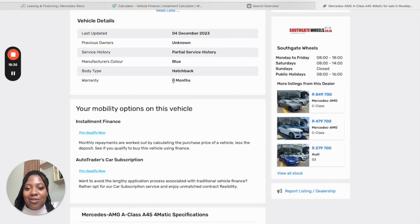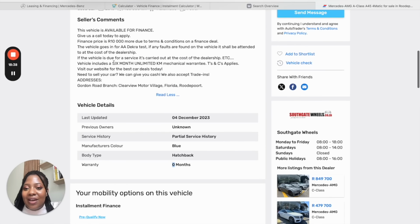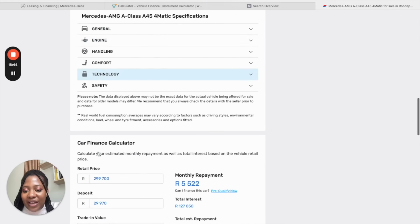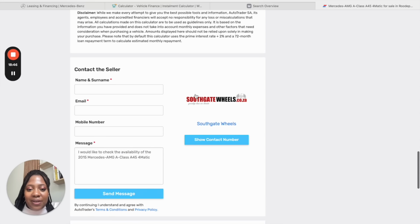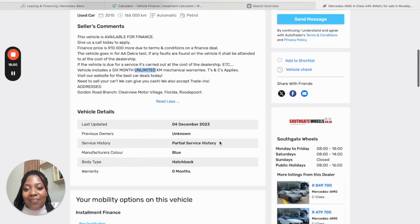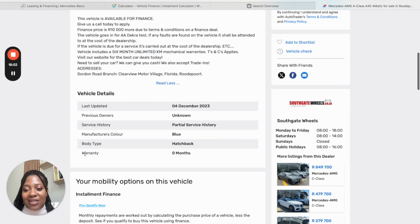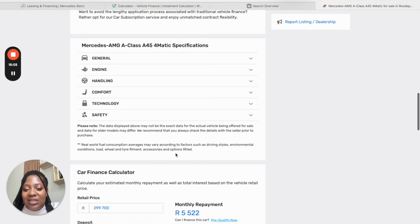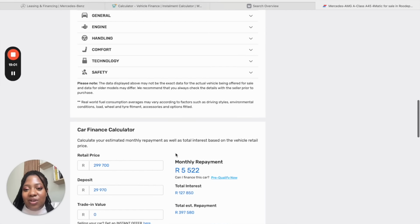Warranty months, zero. So why did they say they have a 6-month unlimited kilometer mechanical warranty? Or is it just for whoever's selling this car? Because it's being sold by Southgate Wheels. So maybe they have their own guarantee or warranty, but not necessarily a Mercedes warranty. Not too keen on that either. And then yeah, you can read all the other stuff.